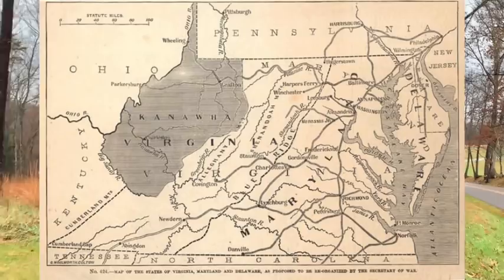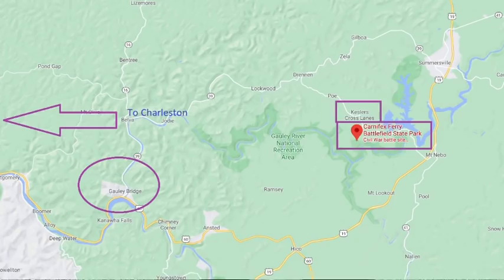The Kanawha River, spelled Kanawha, around Charleston is falling under Union control. It'll fall back under Confederate control for a while in '62, but come back into the Union. And these 32, eventually 34, and then eventually 55 counties that will consist of West Virginia, its statehood will be solidified on battlefields like Carnifex Ferry, Corrick's Ford, Rich Mountain, Cheat Mountain, and Philippi.